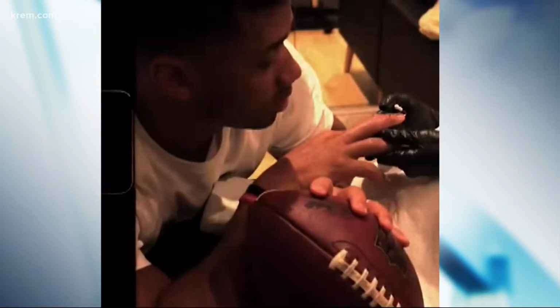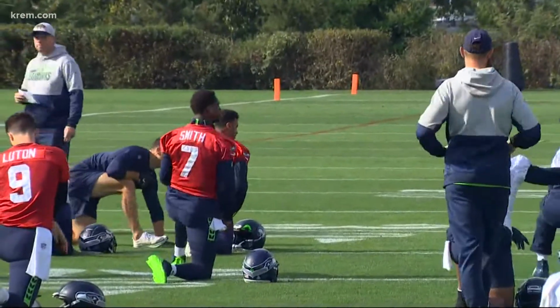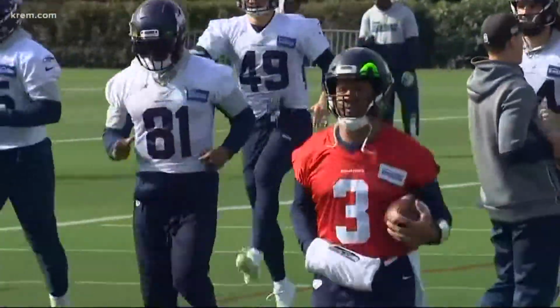Head coach Pete Carroll says he wants to see how his quarterback makes it through the week. "He's done a ton in the last week, and so he did fine today, got off the practice field feeling great. So we just do one day at a time, but he's not out here to do anything but play." Now you can watch the Seahawks play the Green Bay Packers this Sunday right here on KREM 2. Kickoff is at 1:25 p.m.